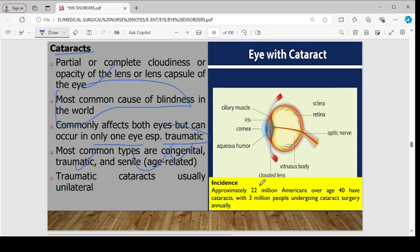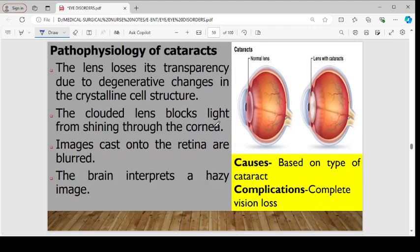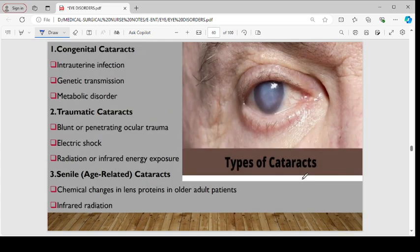Okay. And look at incidence. We have around 22 million Americans over age 40 having these cataracts, and 3 million people will undergo surgery annually because of this disease. So in cataracts, you find that the lens normally loses its transparency, and this is due to degenerative changes in the crystalline cell structure. So we have a clouded lens that normally blocks the light from shining through the cornea. So images will start appearing blurred, and the brain will interpret this as a hazy image. It has several causes and depends on the type, but the complication, of course, will always lead to complete vision loss.